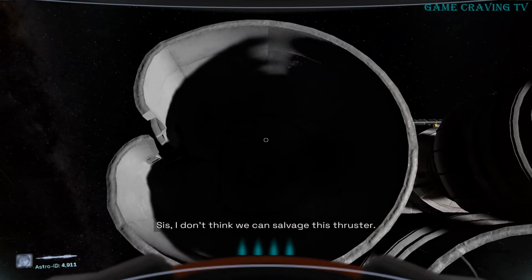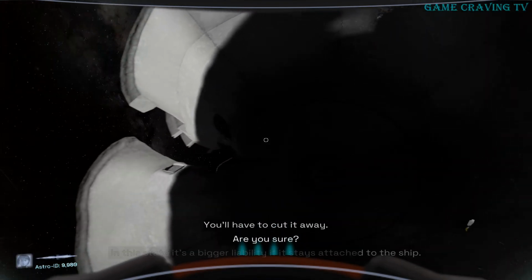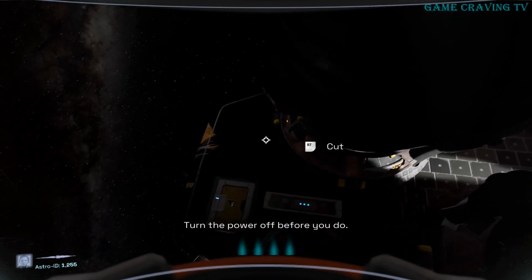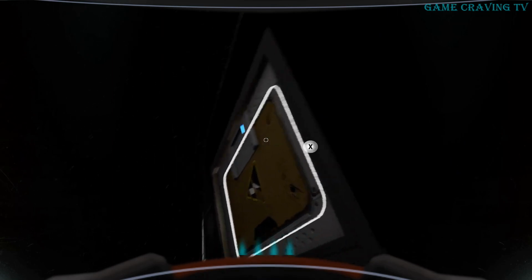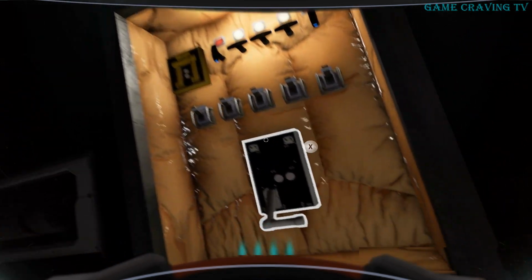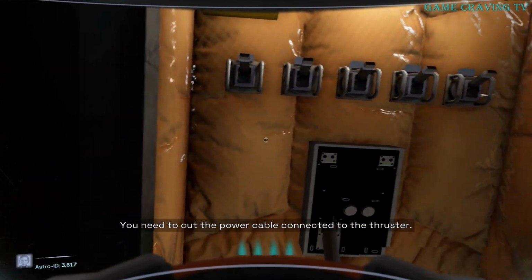Sis, I don't think we can salvage this thruster. It's taking severe damage. Diagnostics say the same. You'll have to cut it away. Are you sure? In this state, it's a bigger liability if it stays attached to the ship. Copy. Turn the power off before you do. Turn the power off from here. Okay. You need to cut the power cable connected to the thruster. You can't miss it.